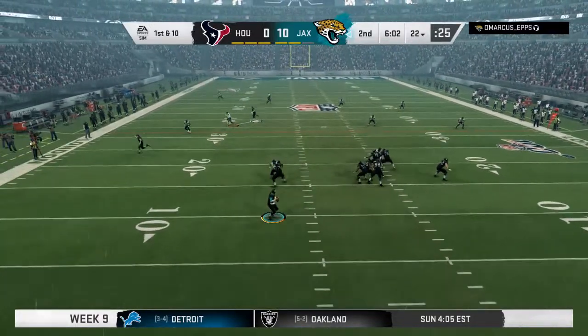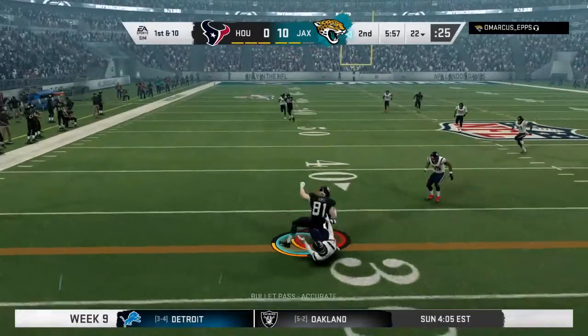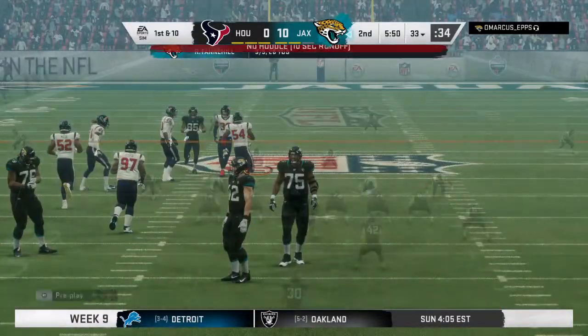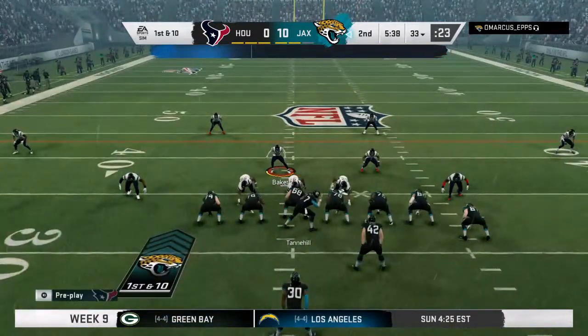Tannehill. Open receiver, that's Hayden Hurst, the tight end. And he's going to get this one across the 30-yard line. 11 yards there for Jacksonville and a first down as well.